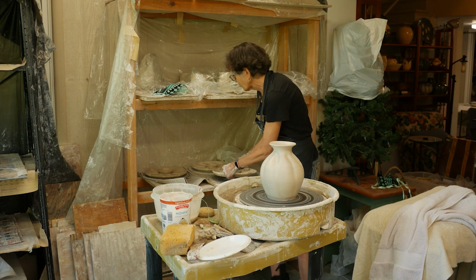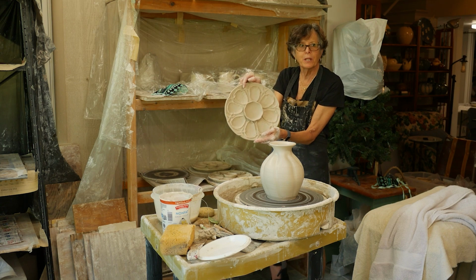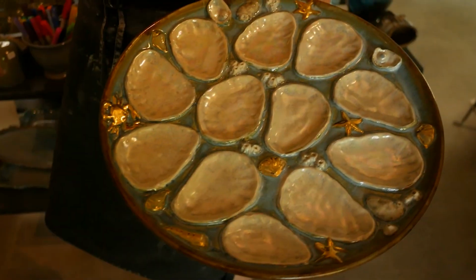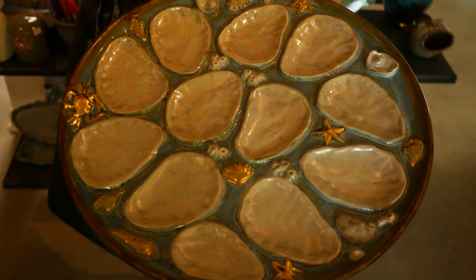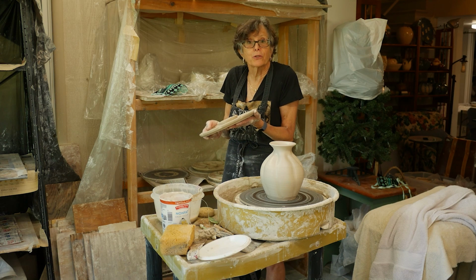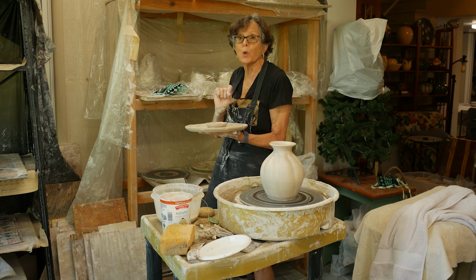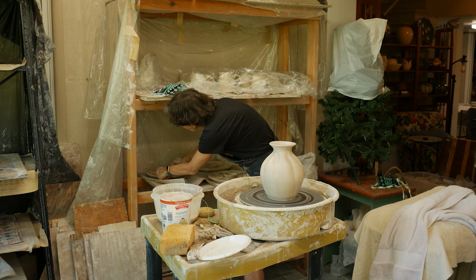So this one has oysters. This one's got starfish. These start out being a thrown piece, and I carve out the oysters and attach some starfish or oysters or seahorses or whatever I'm using. And I kind of sculpt this up into a little bowl. So it's a functional piece. You can use them to serve your oysters. You can put them in the oven carefully, but I would recommend putting them into a cold oven and heating it with the oven. So that's kind of a fun project.